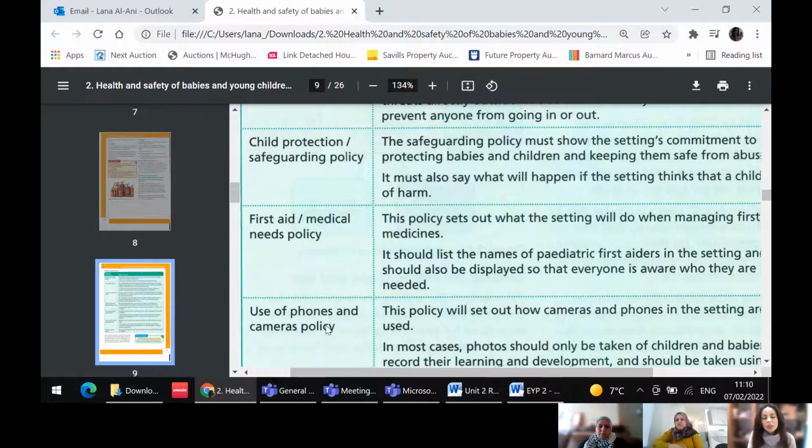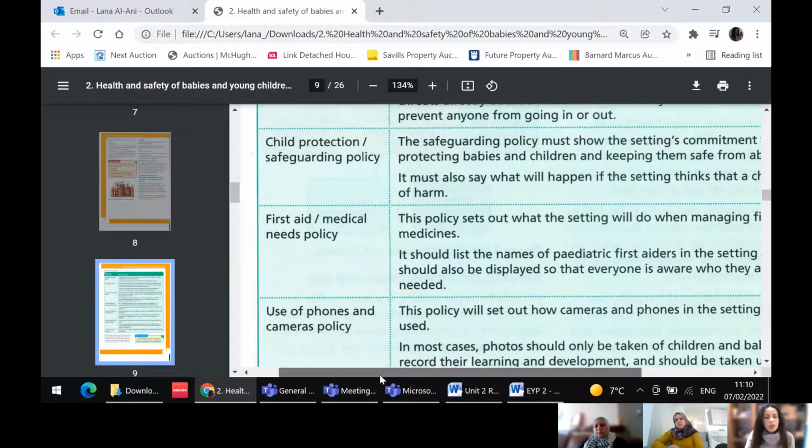a little bit about each one of these policies, because once you start working in any nursery, you need to go straight to the manager and ask for the policy and procedure. Start reading them: what you should do, what you shouldn't do, and why you would do this at that time. This is just to keep you safe, keep the children safe, and your job secure at all times. Not only because you work with the vulnerable, which is the children.